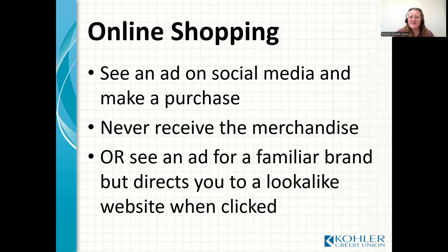So how does this happen? There's a couple of ways that they use online shopping as scams. First is that they have an ad out on social media or through an email or a text message, and they get you to click on it and make a purchase, and you never receive that merchandise. You're out that money. Sometimes you can challenge those things with your credit card provider, but not always, especially if you've used a debit card or another form of payment like PayPal.